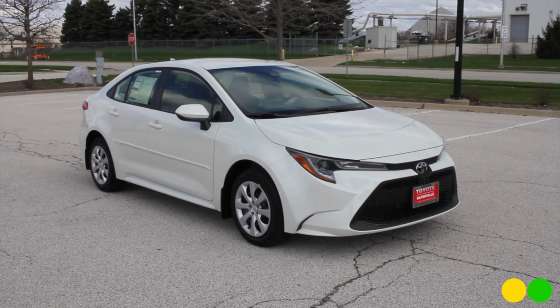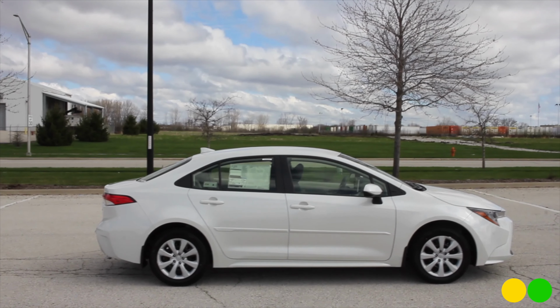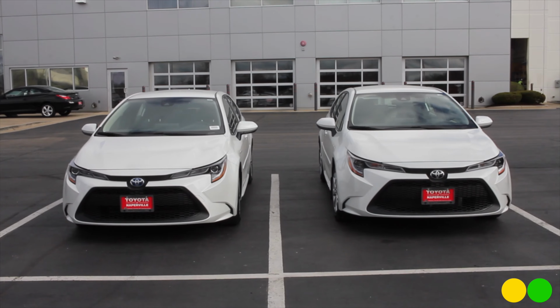And really, out of an economy car, because this is on the cheaper end, it doesn't get much better than this. I don't think any economy car is really going to win a design competition, but this looks really good. I'm really happy with it. Both cars are in white, so we could get the best sort of comparison between the two.